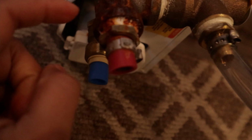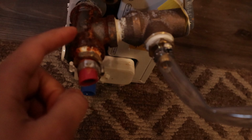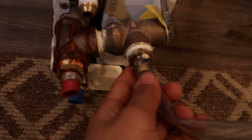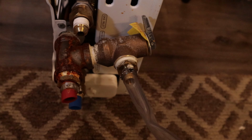So we need a new SharkBite, a new T for here, and then this little fitting that converts this T into the 1/2-inch PEX pipe fitting. And thank God we can reuse this part because that was the hardest part last time to find, and that's the safety relief valve over here.